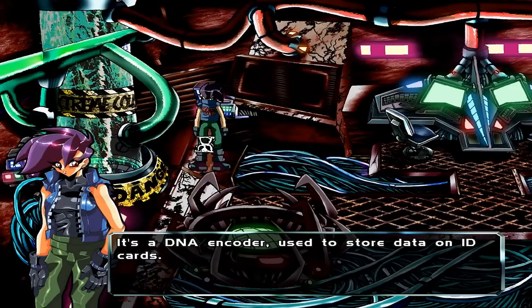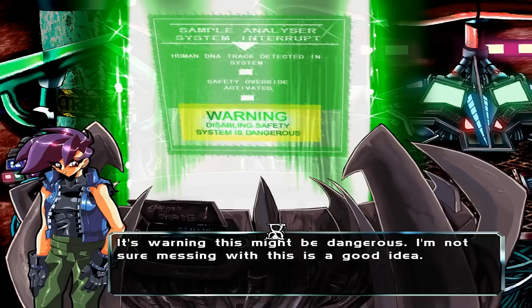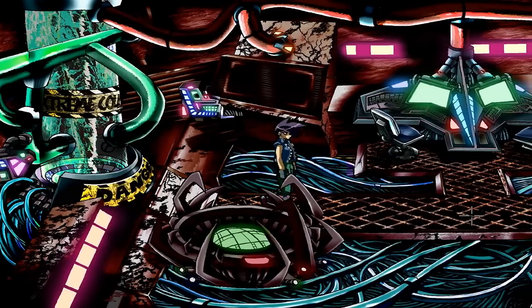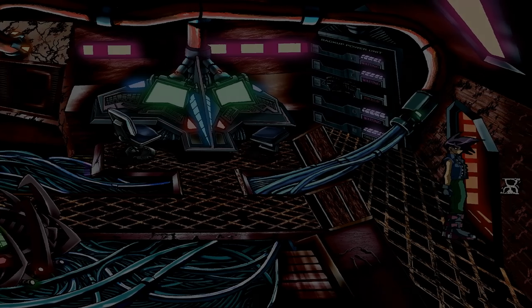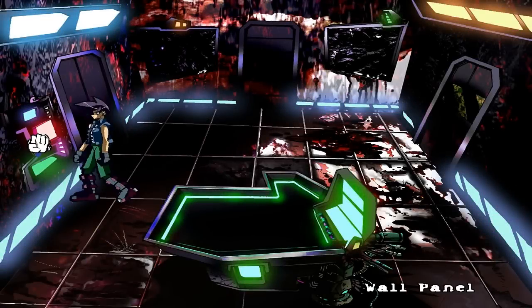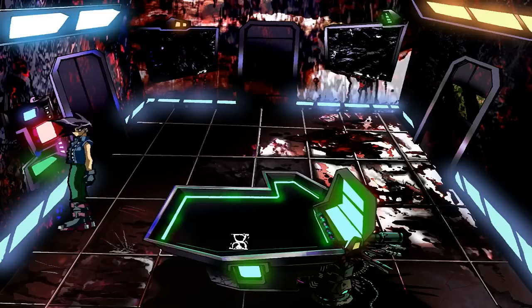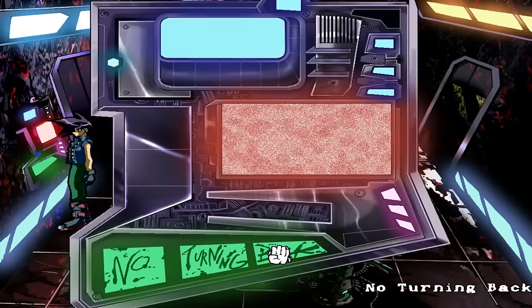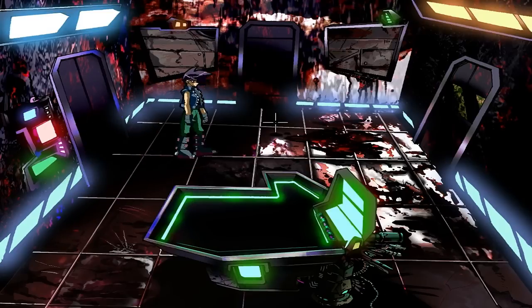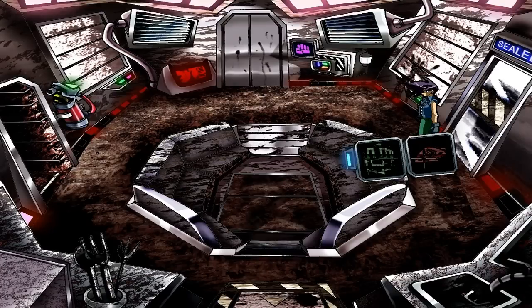It's a DNA encoder used to store data on ID cards. It's some kind of compartment. It's warning this might be dangerous. I'm not sure messing with this is a good idea. This should control the table.